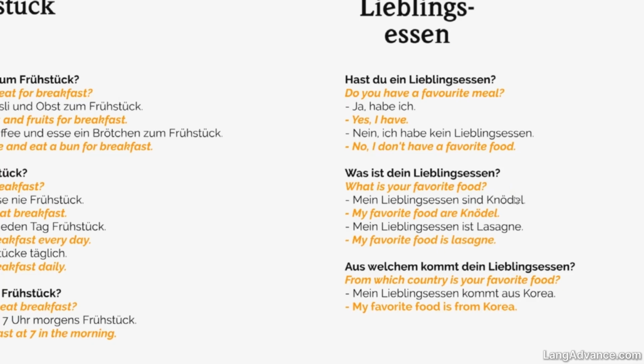Das Knödel would also be the same in the singular as in the plural, okay, but we usually eat several, not just one, so sind Knödel, okay, in the plural. Just in the singular, mein Lieblingsessen ist Lasagne, die Lasagne, it's in the singular, that's why it's just one, and several sind.